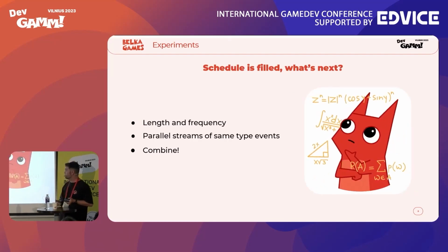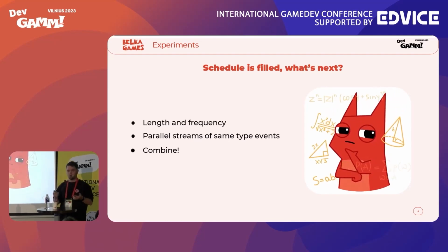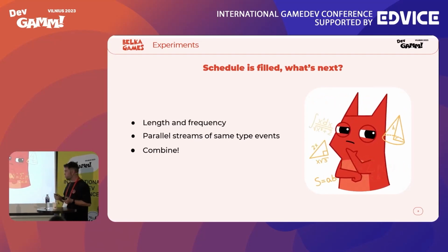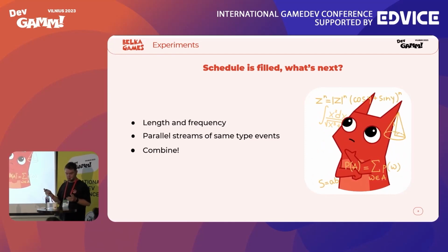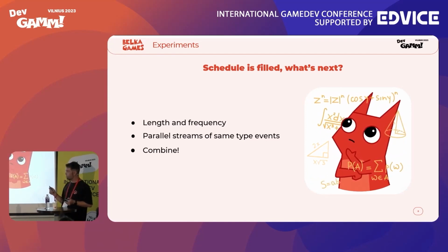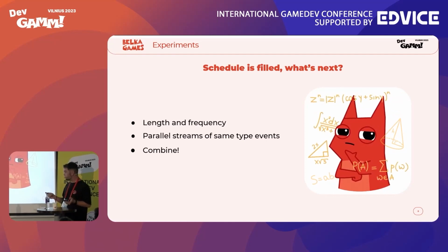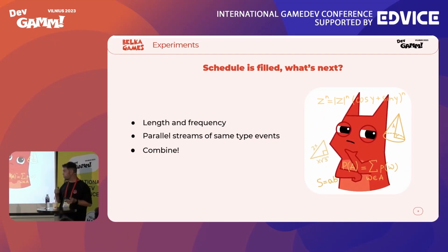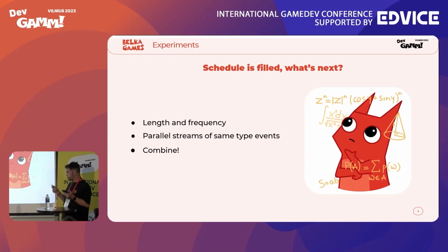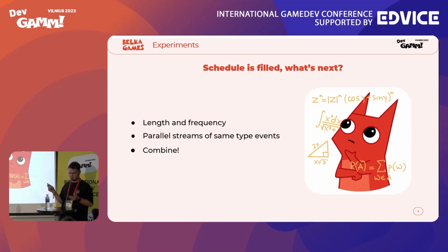The schedule is filled. What next? So you created a whole month out of those 1-week cycles, and you need to start experimenting. First of all, experiment with the frequency and length of the events. Some events might bore players earlier than others, and some of them might engage more than you thought. So you need to look through the engagement funnels, find those problems, and shorten or extend those events correspondingly.